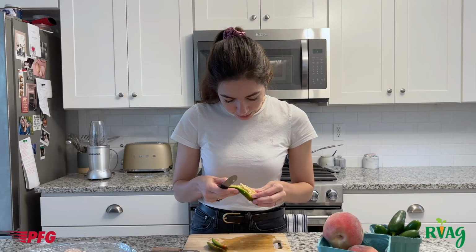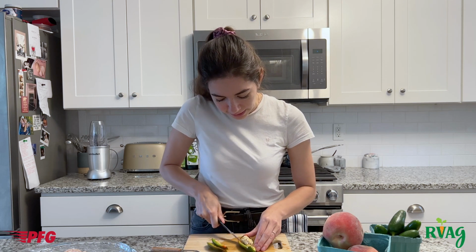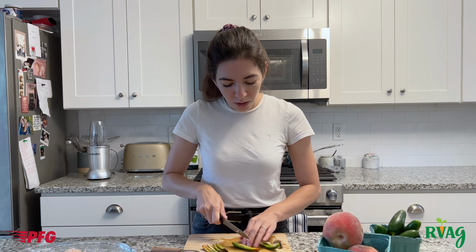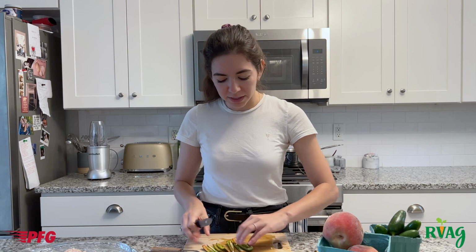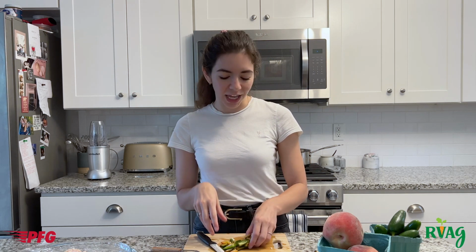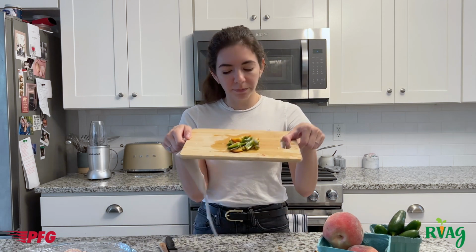And I like to cut around the edges so that I can limit the amount of seeds that I get and keep the core intact. Similar to the peaches, I'm just going to be roughly chopping this up. This is all going to be going into either a food processor or a blender to make this sauce a little bit more cohesive and not chunky. We want this glaze to really be just smooth going onto the chicken. So as we've got here, you can see we have too much pepper.